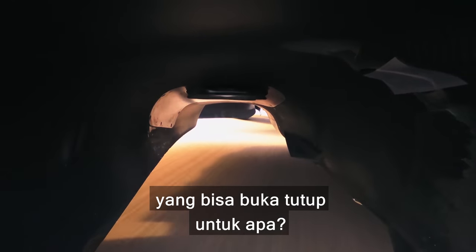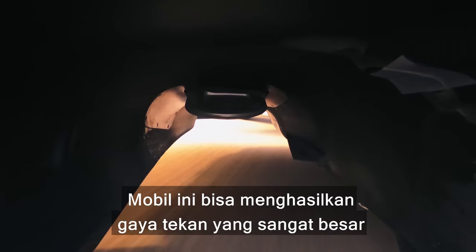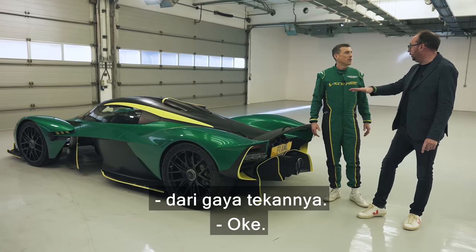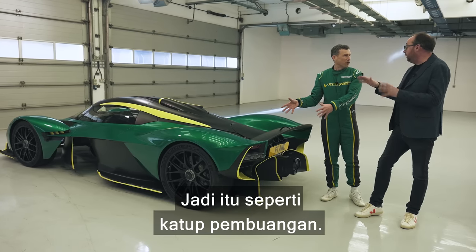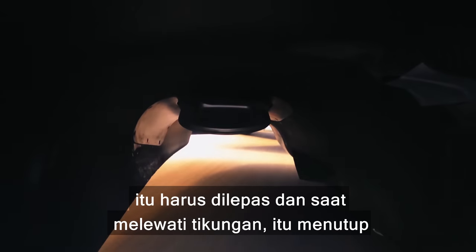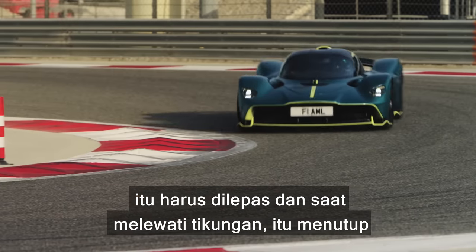Yep. Those are open and closed to do what? It can generate so much downforce, it would or could overpower its tyres. Ah, okay. So they're like a release valve. So they're release valves basically. With downforce comes drag. And so to get the top speed, you can just bleed that off. You come to a corner, they close, you get the grip back.